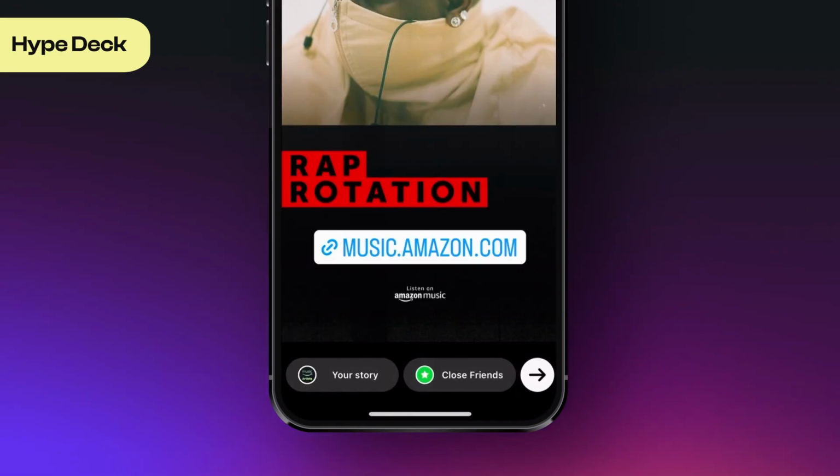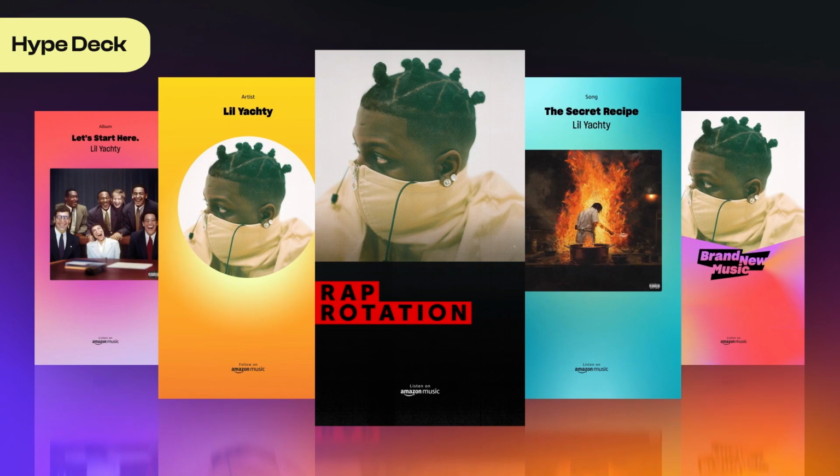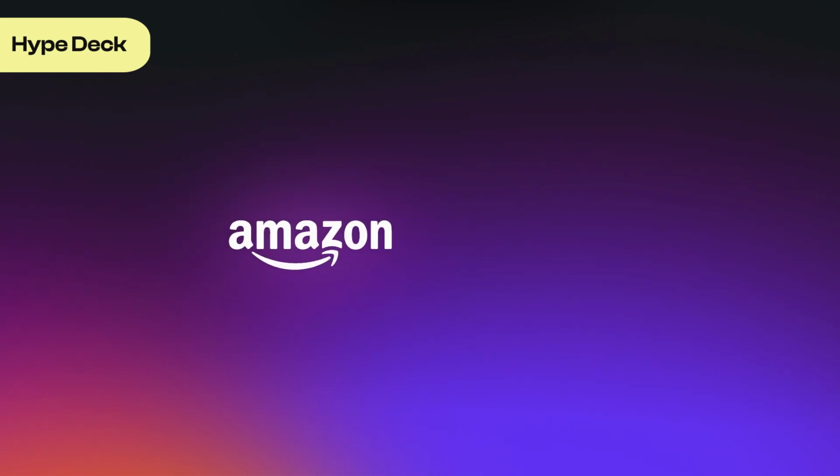These shareable graphics serve as eye-catching visual assets that can be distributed across social media platforms, through email newsletters, or any other marketing channels you utilize. You can instantly share within the app or download and share later.